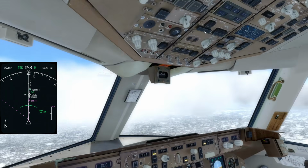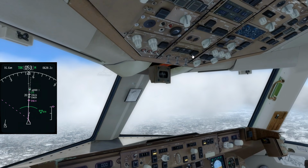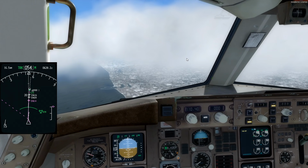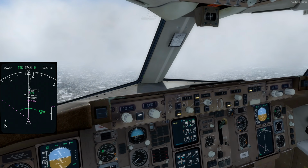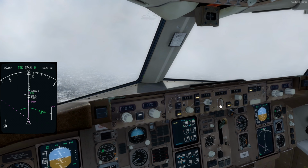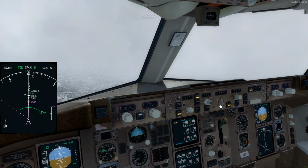Make sure. I think I forgot to turn... I did forget to turn on the landing lights. So the big thing I want to see is, Amsterdam is a pretty demanding airport scenery-wise with performance. So I'm very interested to see how this runs with a demanding scenery.